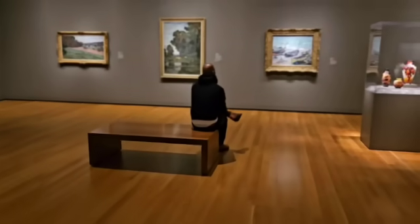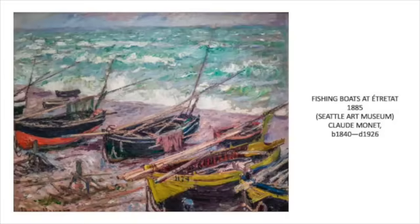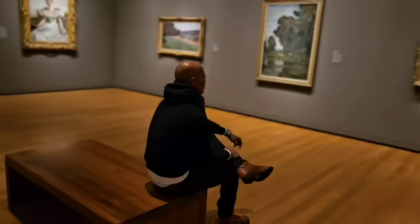This is me standing outside of the Seattle Art Museum. I'm a big-time art fan, and I love coming here specifically for inspiration. Today I'm here to immerse my brain in this Monet painting. That's right, this is what I do for fun.